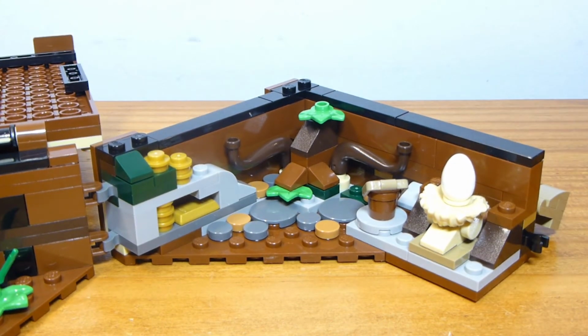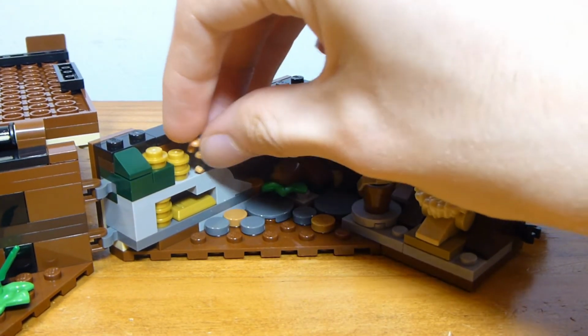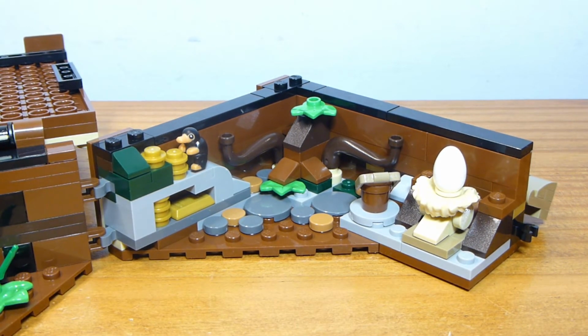And then in this final area, we've got some Niffler Zone, which, yes, there is a Niffler included in the set. The same piece that we get in the Fantastic Beasts / Harry Potter CMFs, but we can just sit him here, and it's really great to get another one of those, especially if you aren't a fan of CMFs, but you're a fan of Fantastic Beasts and buy the set. It's definitely nice to be able to get that piece, because that is a fantastic mold. We'll see it up close with the minifigures later.